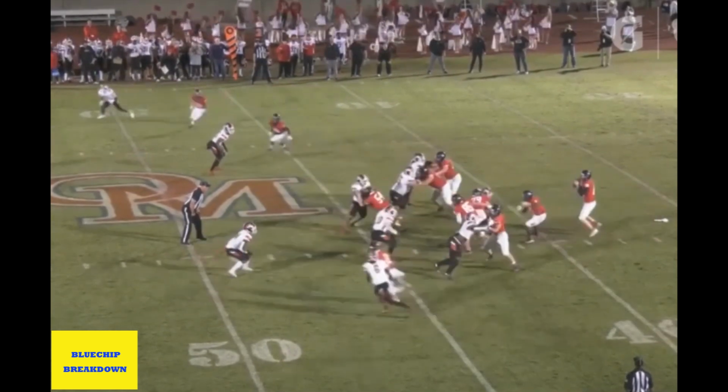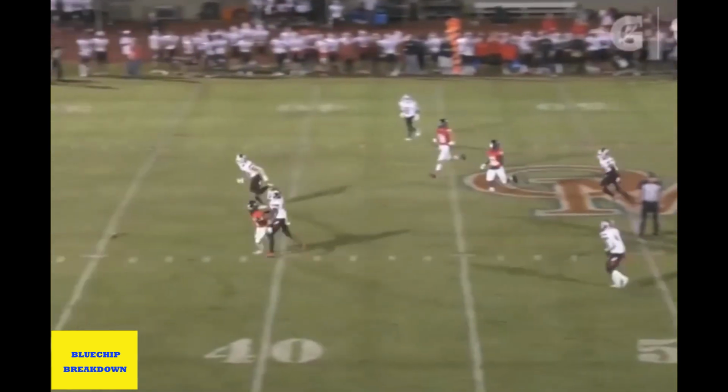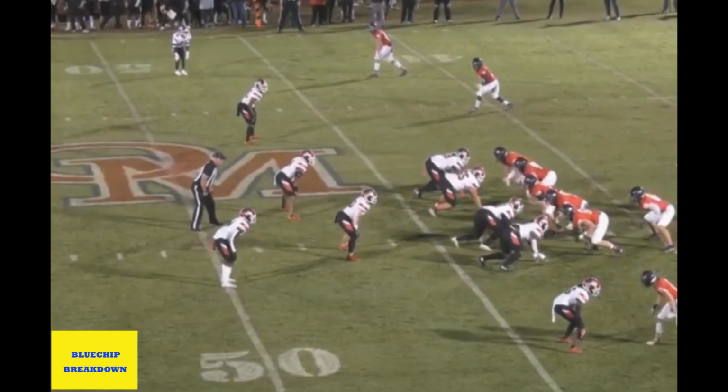Right here, inside leverage. He kind of let him come to the inside, but okay, so he's got a little tiny shade to the inside. So he probably should not have let this receiver get to the inside. Sometimes it is going to happen. Rickey actually does have help to the inside also. You'll see that there's a safety that's playing in the middle of the field.